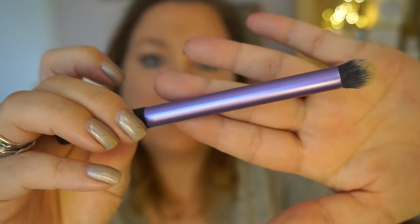And another Real Techniques brush. This is their deluxe crease brush. I use it for concealer. It fits perfectly right in here and around the nose, the edges of the mouth. That's what I use this for. I don't think I've ever used it as a crease brush because A, I don't have one, and B, there are crease brushes that I like better for that job. So this for concealer is bomb diggity. Did I just say bomb diggity?